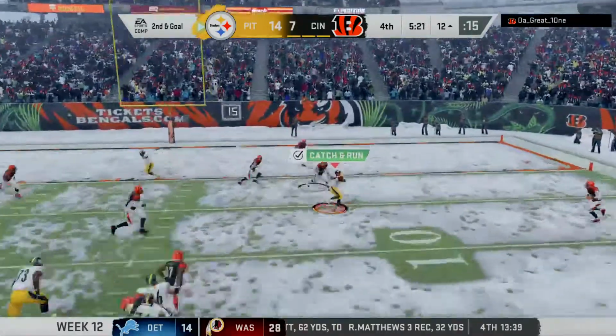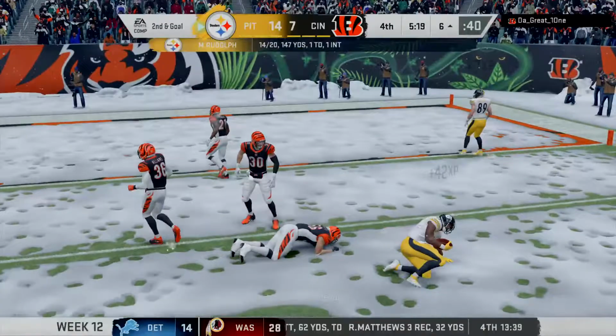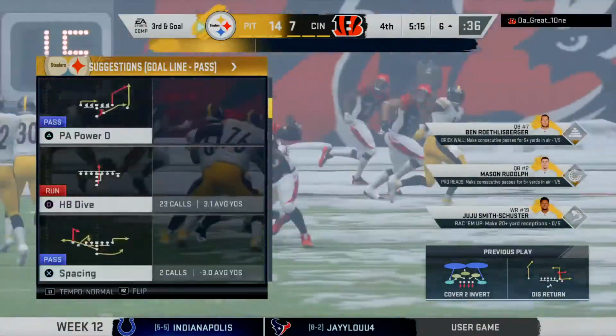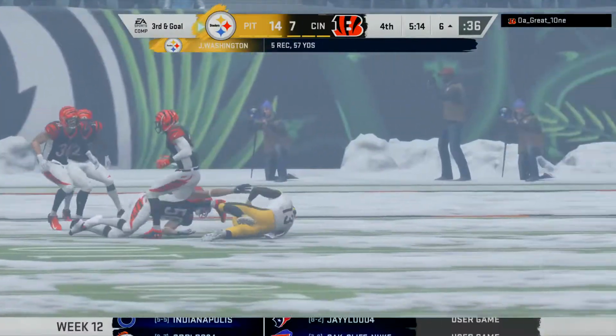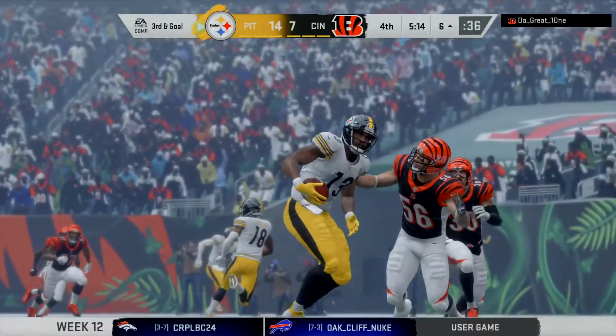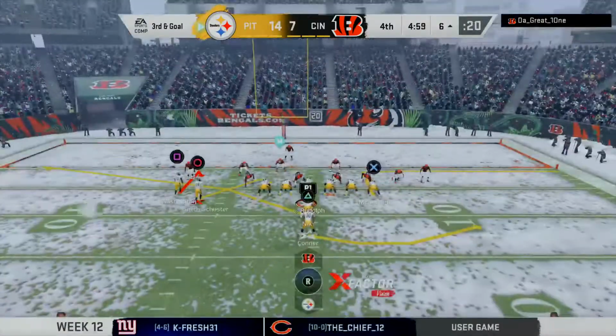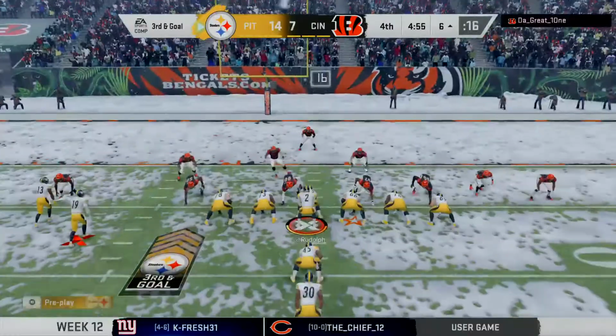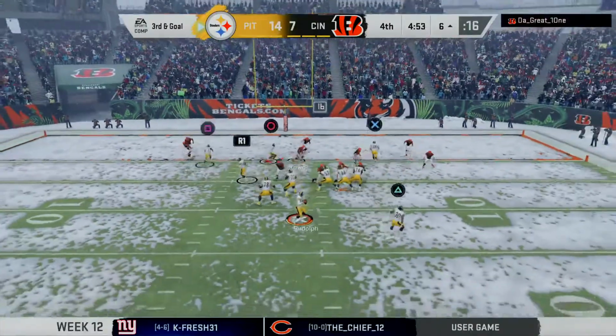Here's Rudolph. And it's complete. He gets this one to Washington. Down to the 6-yard line on a pickup of 6 as he gets halfway to the goal line. The catch good for 6 yards, but now it's 3rd and goal. This has been a long drive. You got to figure a field goal would be a letdown. Can they convert now on 3rd and goal?